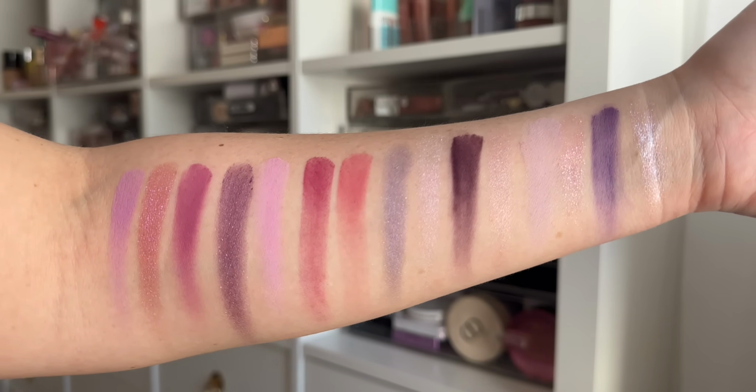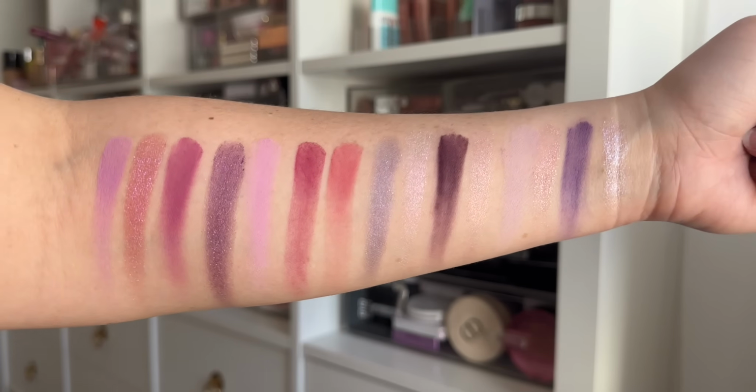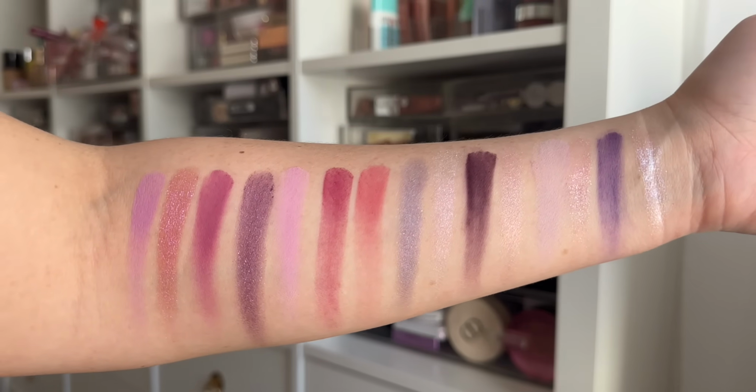I'm a little scared about some of these shimmers. They just don't feel like that rich, creamy Natasha Denona formula, but let's get them on the eyes. Okay, for primer, I'm going to use some of the ABH primer to give us a cleaner, brighter eyelid. Since this is a bolder palette, I don't know what look I'm going to go for today.